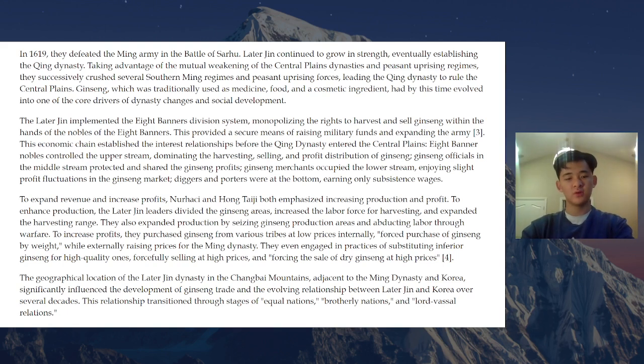To expand revenue and increase profits, Nurhaci and Hong Taiji both emphasized increasing production and profit. To enhance production, the later Jin leaders divided the ginseng areas, increased the labor force for harvesting, and expanded the harvesting range. The geographic location of the later Jin dynasty in the Changbai Mountains, adjacent to the Ming dynasty and Korea, significantly influenced the development of ginseng trade and the evolving relationship between later Jin and Korea over several decades.